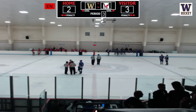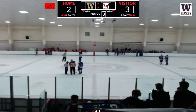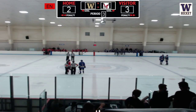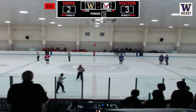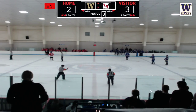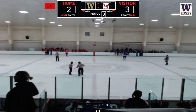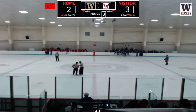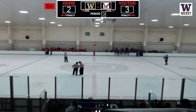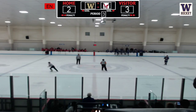The entirety of the Eastern Washington team is near their bench, and the entirety of the University of Washington team is on their bench. And there's only 2 players out. It'll be a penalty shot. It's going to be a penalty shot to end the game, taken by Jonathan White to tie the game at the end of the 3rd period left with no time left. This is unbelievable.